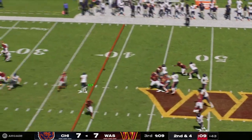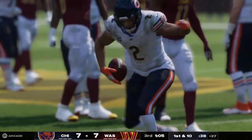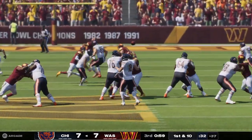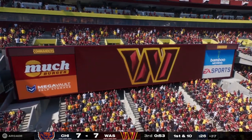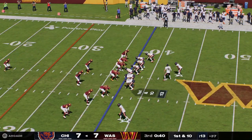On 2nd down, it's Williams. Toward the middle, that's caught by Moore. Really nice job here by the quarterback, understanding what he needed to pick up a fresh set of downs. In this case, that underneath drag route was all it took, get the ball into the hands of your receiver, pick up a first down. Ball rests at the 37. It's 1st and 10.